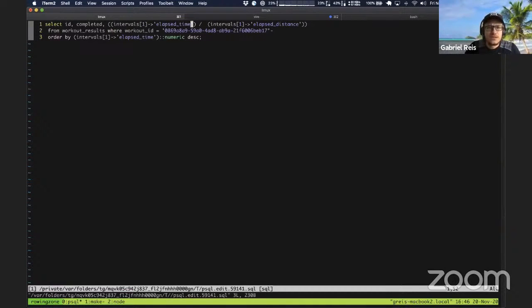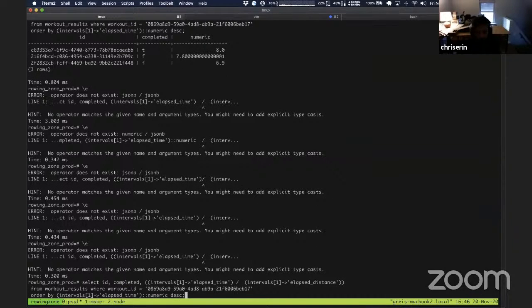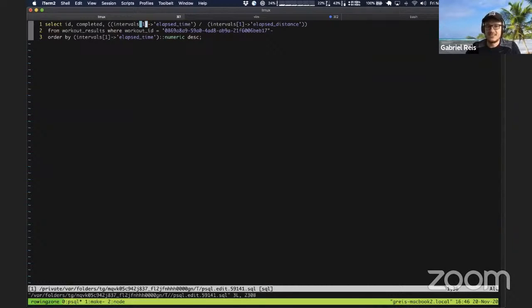But I'm not sure why it's not working. I remember that when I did this, I had to cast to numeric because when I was doing the division, the result was an integer. You were doing integer division. Yeah, how do you trigger float division in SQL? You gotta cast them to floats. So I cast to numeric, and that seems to resolve the issue. But I don't know why it's not working in the select here. Maybe that's a Postgres 12 feature.